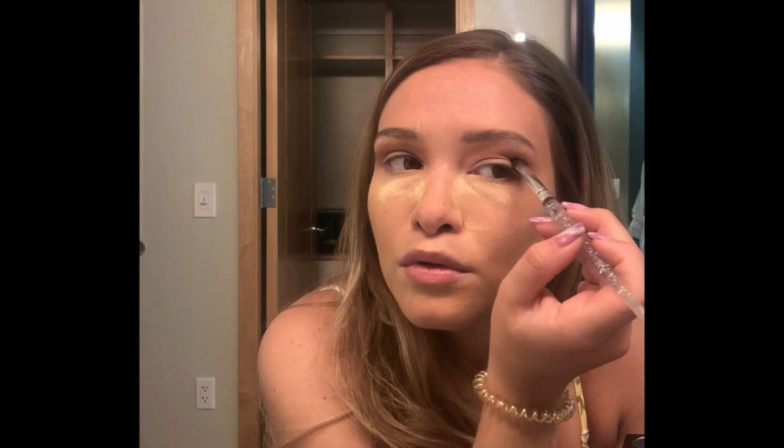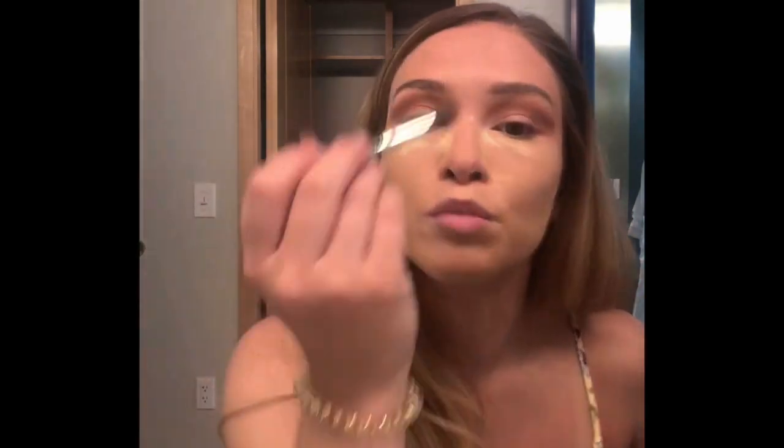Okay, and then with a more tapered eyeshadow brush, we're gonna go into this kind of goldish color down here, and we're just gonna pack it kind of right into the crease. And let's just blend it out.